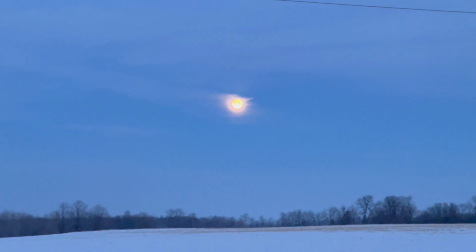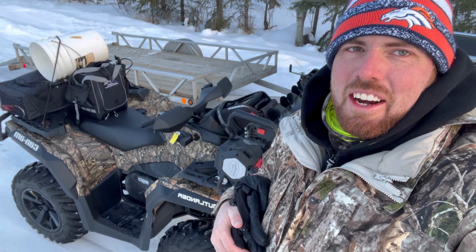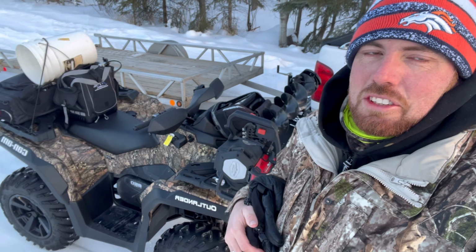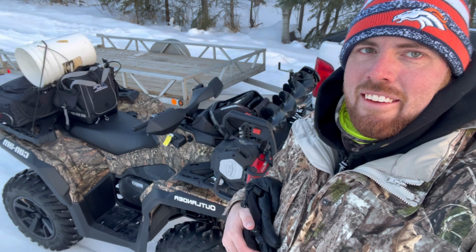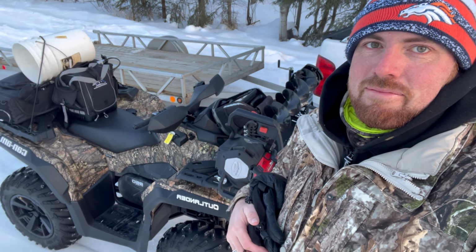Moon is still out. That looks pretty sweet. All right, we made it out here. Everything's loaded up and ready to go, so we're gonna go get after it, see if we can get some more panfish. We'll see. Stay tuned.